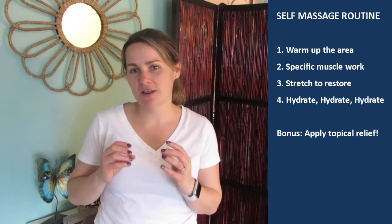So let's recap the main technique here. The first thing that you want to do is just warm up the tissue. Get some blood flowing, go in there and just loosen it up so it'll be more accepting of the massage work. Then we specifically treat the muscle by applying gentle pressure or massaging between our fingers and our thumbs. Then you want to stretch the muscle to restore its normal function.